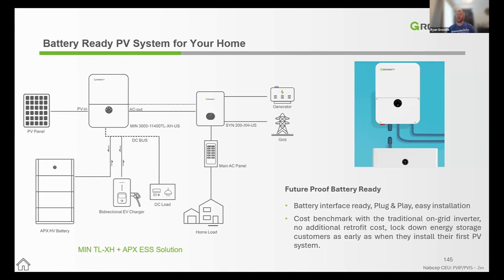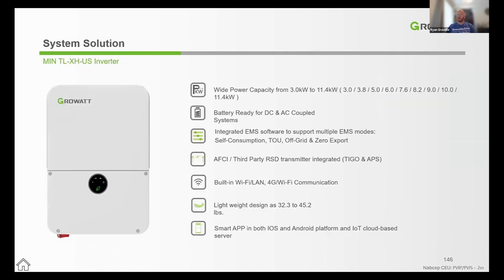And that said, you could either have some DC loads, but again, most people are typically running a protected loads panel. In this case, again, it's showing a whole main loads panel backed up. The solution itself is really popular because, again, it has a wide range of application all the way from 3 kilowatts all the way up to 11.4 kilowatts.